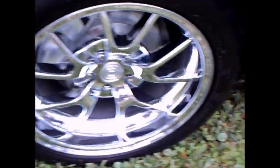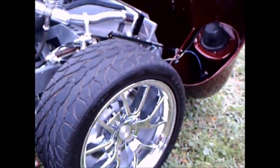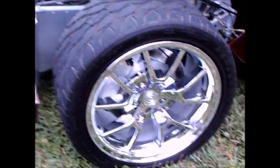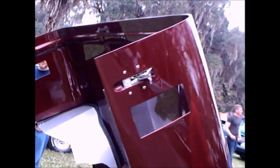The finish is beautiful on this car. Nice wheels. I'm hoping that some of my viewers might know in 2005 exactly what the specifications were.